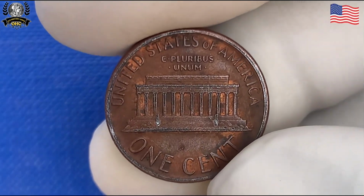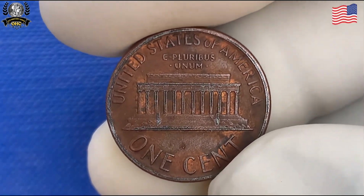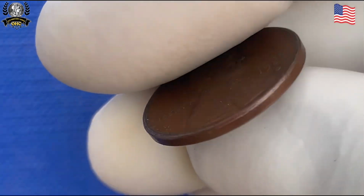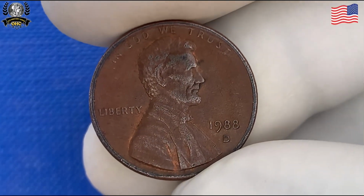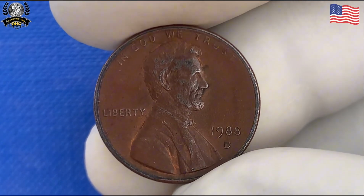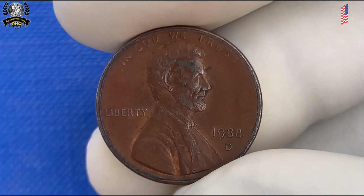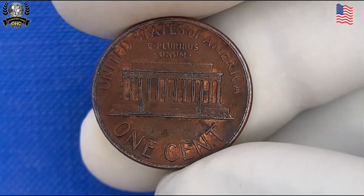So, how can you tell if your 1988 penny is one of the rare ones? Pay attention to the details. Check the condition of the coin. Coins that are in near-perfect, uncirculated condition are the most valuable. Look for any signs of errors, like doubling of the letters or misaligned die strikes. And, of course, always get your coin professionally graded if you think it might be worth something special.